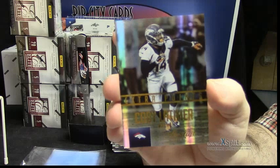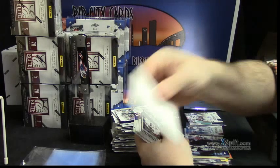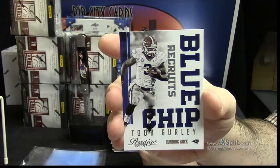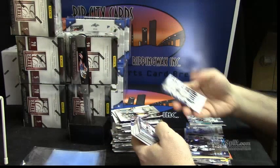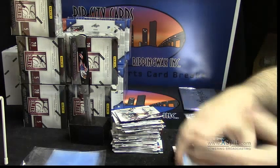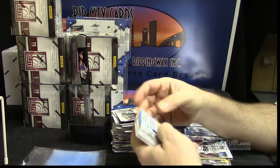You seem to have gotten a lot of Cody Latimer on these two boxes. Blank insert card. Todd Gurley, blue chip. Trey Flowers, rookie. Hang on, 1 second. Sorry about that. Somebody had a dough.